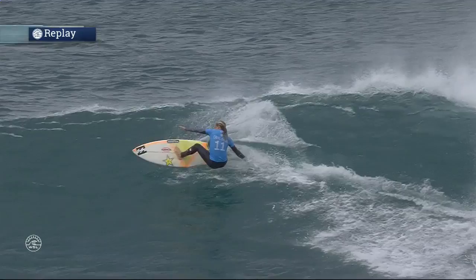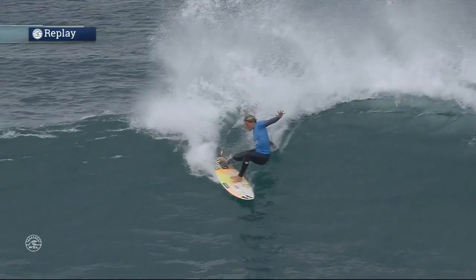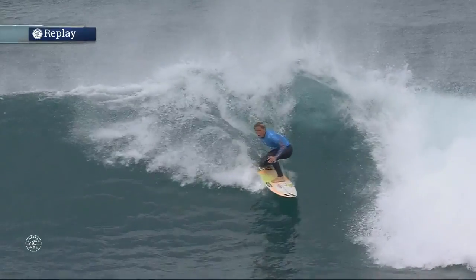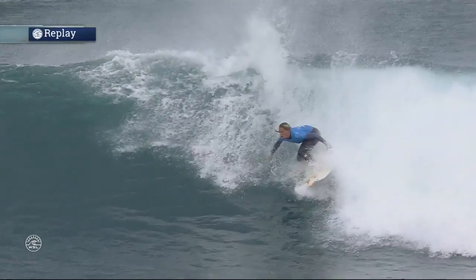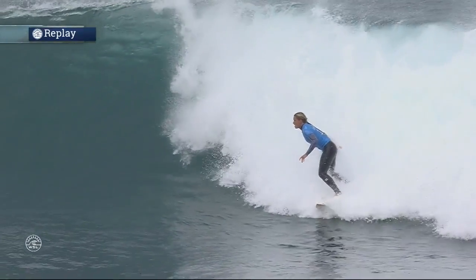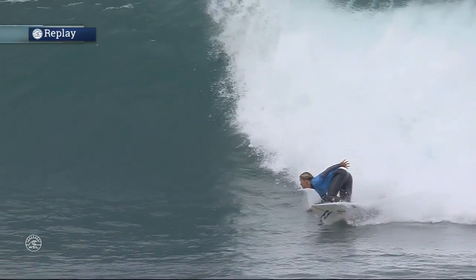And Conlogue just holding the rail, driving off that back foot. Look at the compression on that back leg there, just holding it. Takes a lot of core strength, a lot of technique there from Courtney Conlogue. She takes in the deep breaths. You've got to remember to breathe on this wave. Conlogue did exactly that, looking for a big score.